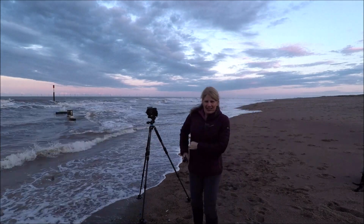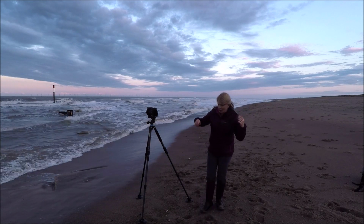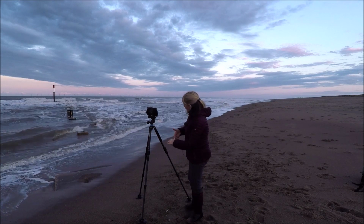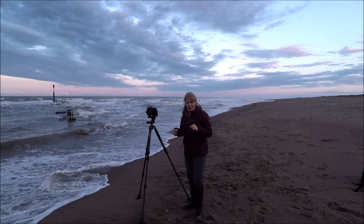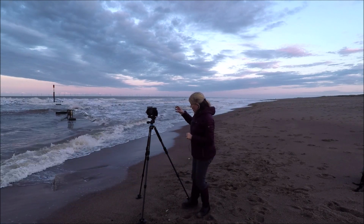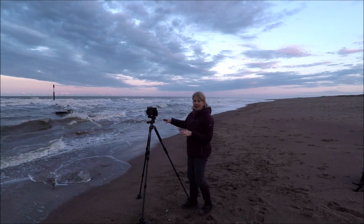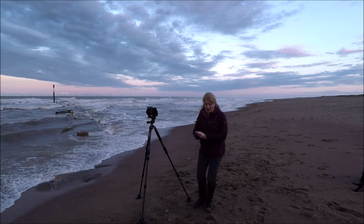Now, while we're waiting for this image to cook, you may have noticed I have a different tripod. I have finally retired, or semi-retired, my K&F. That's now what yours stood on. And I have treated myself to a Benro Mach3 I. And it's all colour coordinated because I've got a Benro geared head. That's not the reason I bought it.